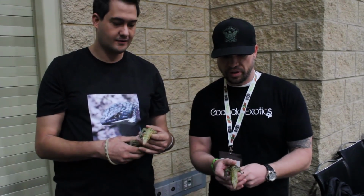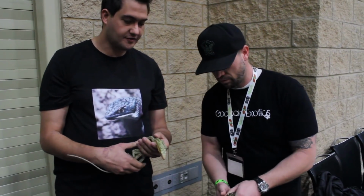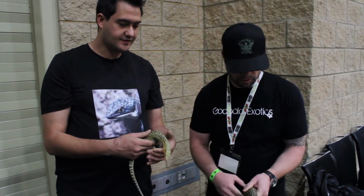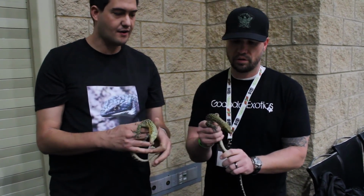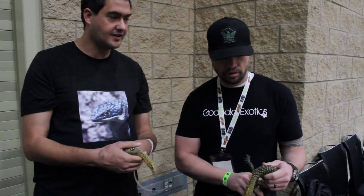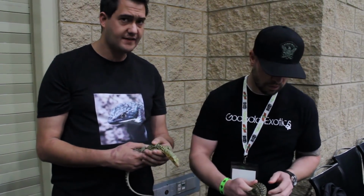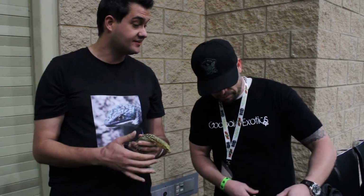We've got some monitors here. Maybe you can tell us what we have? Varanus melinus, the quince monitor. These guys are from Indonesia, and they're frequently imported, almost never captive bred. The only times they've been captive bred, I believe, was by Cincinnati Zoo, and more recently Anthony Sains.